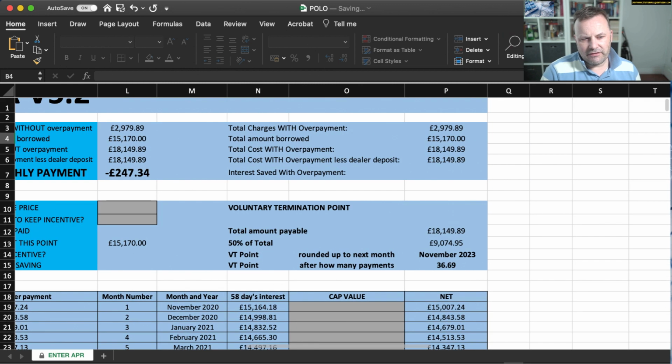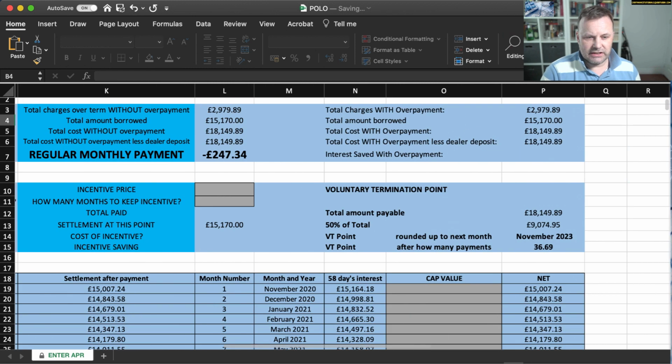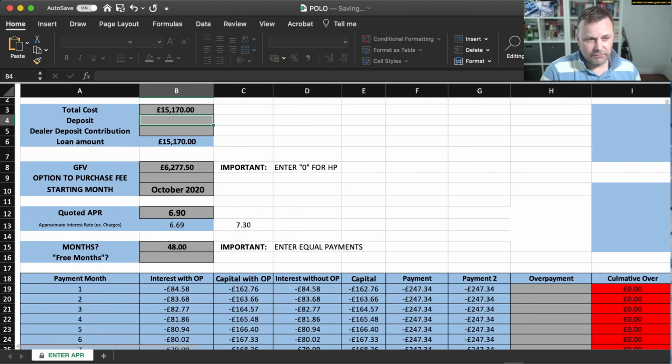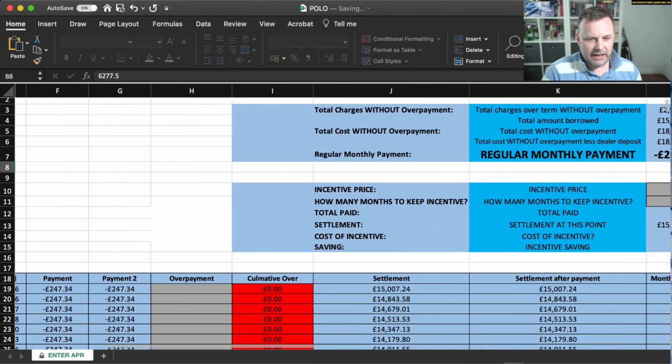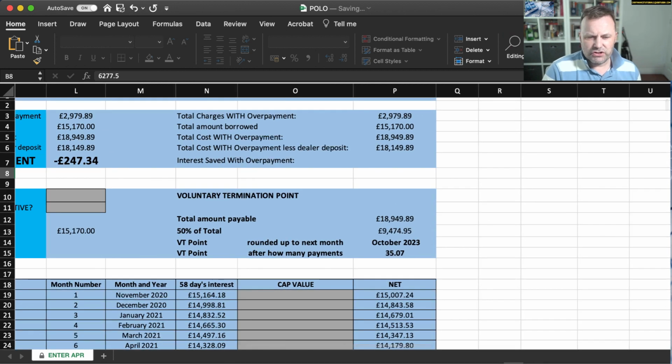So effectively, if it was shown as a discount and not a deposit, we would have to pay pretty much 37 months before we could VT. If it's shown as 15,970 with an £800 deposit, monthly payment exactly the same, but the VT point moves to month 35. So just something to bear in mind about that. I hope that was useful. Just another example of different ways that you can be manipulated to get that monthly figure.